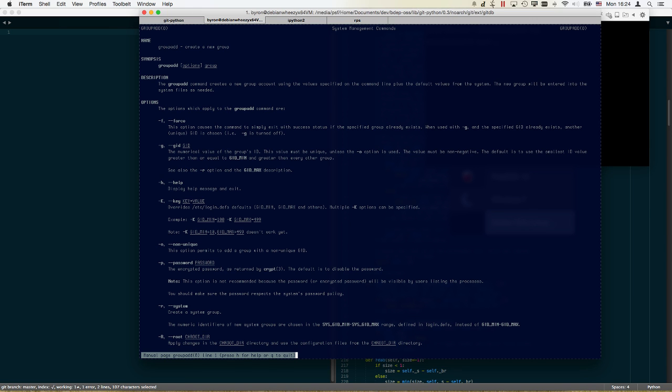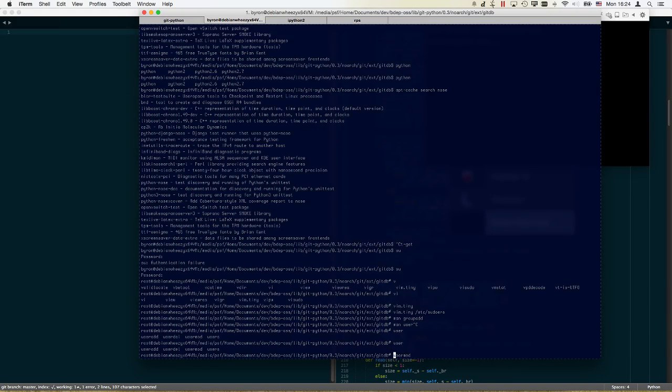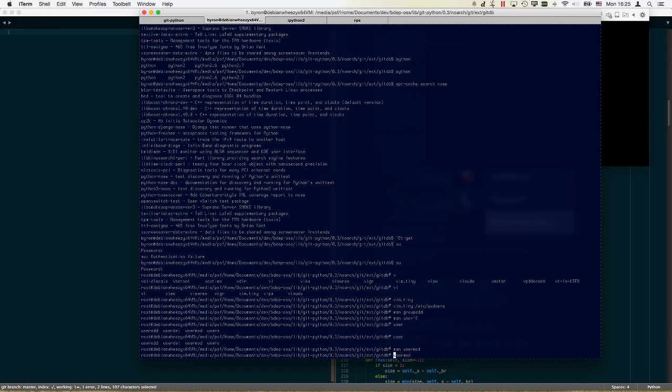Group add, the group add command, create a new group account using the values. No, that's not what I want. Main user, usermod, group. I think it's capital G, groups. And dash A says append. Okay, dash AG. Awesome. Isn't that easy? Usermod dash AG sudoers. And the user should be Byron, is it that?